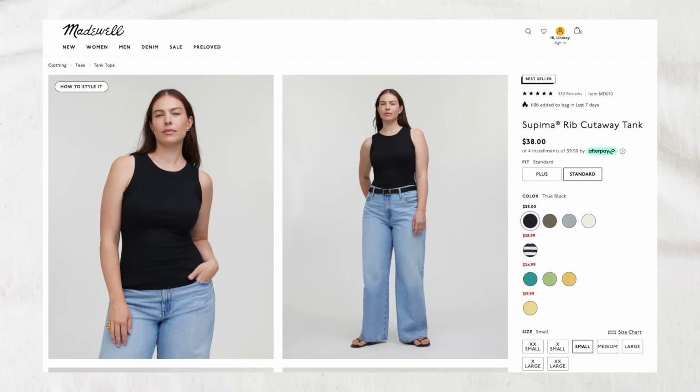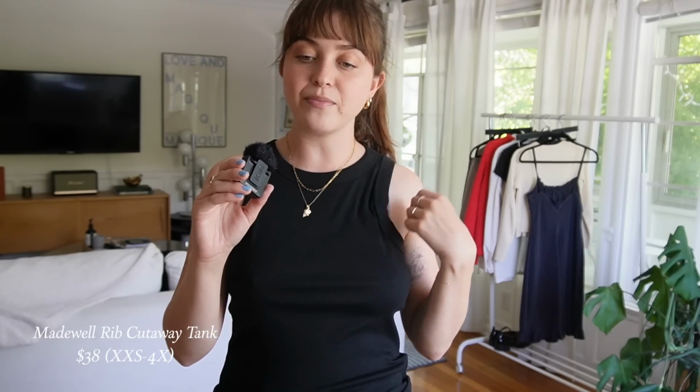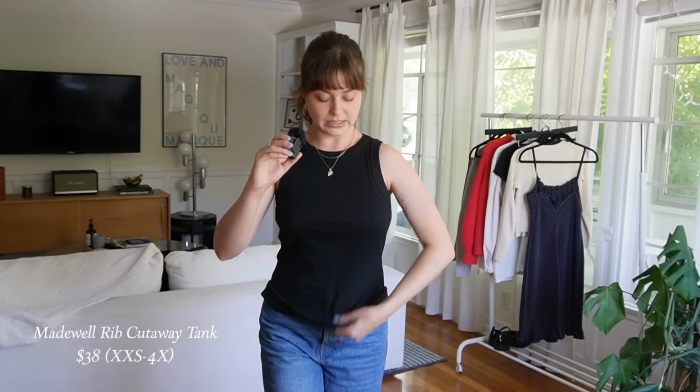We have the Madewell cutaway tank, which is available in a size extra extra small to 4X, and it is actually made up of 95% Supima cotton and 5% elastane, which is not only a good split between cotton and elastane, but Supima cotton is actually super thick and super durable, and you can feel that. I also would like to mention just how thick the collar is. I feel like that is just a really flattering kind of vintage design.